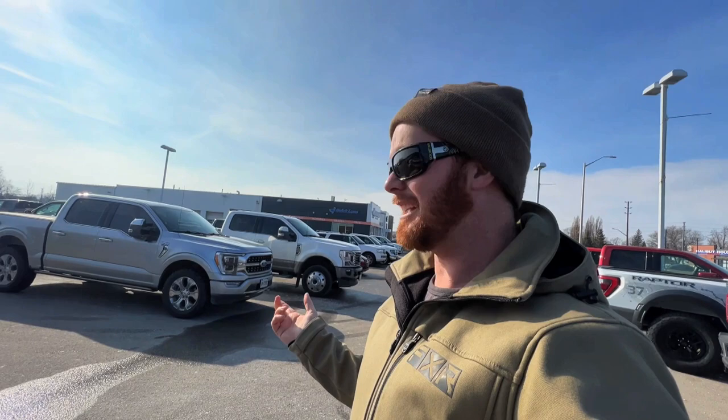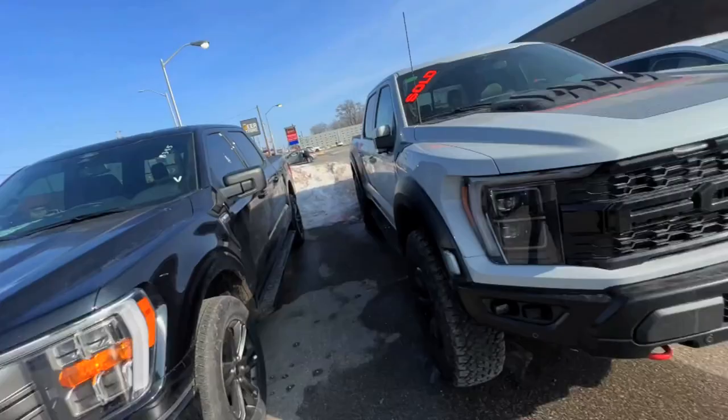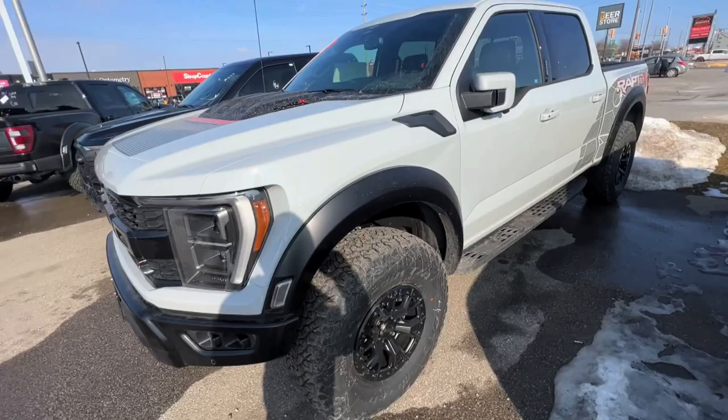Oh, and I just drove my buddy's 2021 Raptor right before we came here. Absolutely amazing. I got back in my Platinum and I'm like, yeah, we need to get rid of this Platinum and get a Raptor. So this is a Raptor R. What a beast.